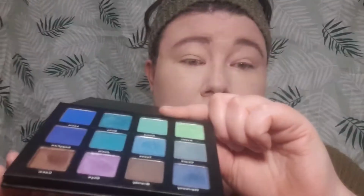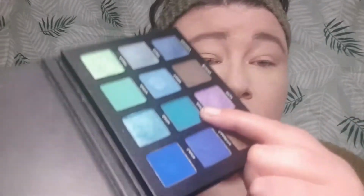Okay, so looking at the palette, there is 1, 2, 3, 4 mattes, 1 satin, 7 shimmers. So that's not too bad for a range of color. These are clean, they're just stained. I'm gonna go in with Josie. Picks up nicely.